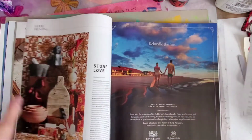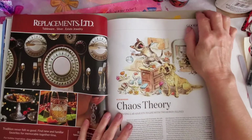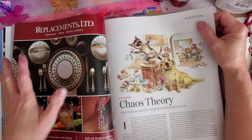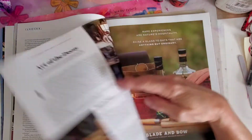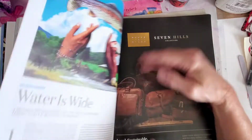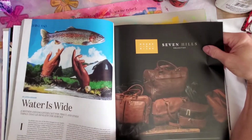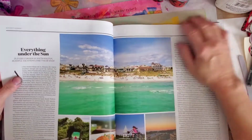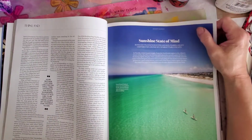A lot of great pictures in here. I love how they don't cover their pictures up with words. Using that as background. That also. Definitely use that fish and maybe those hands. And I'll never do that as long as I live, even if I could.